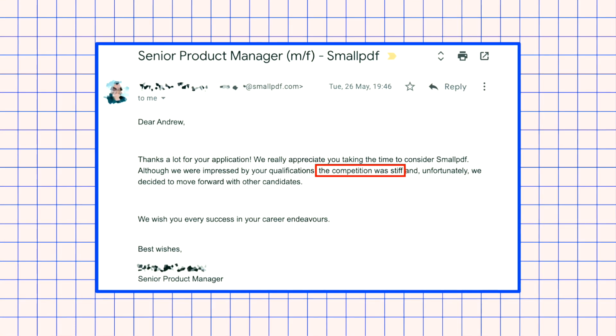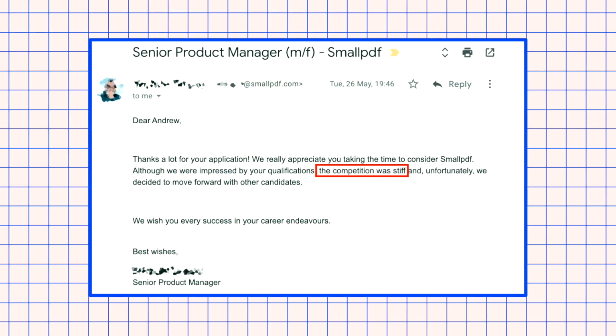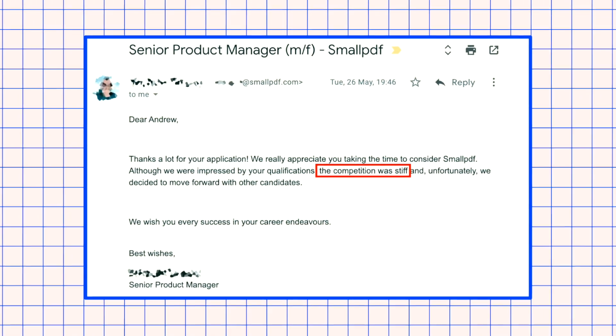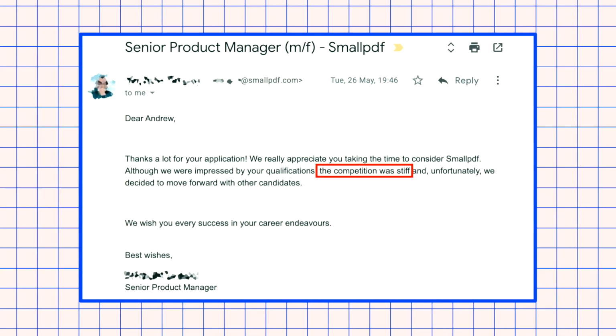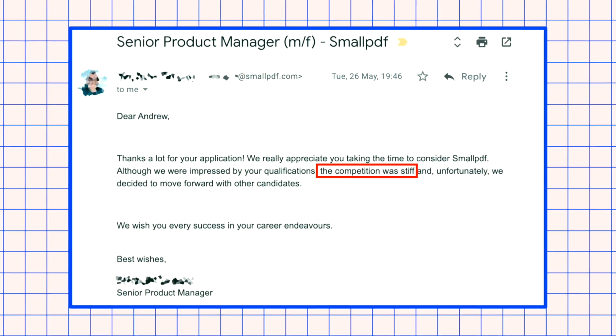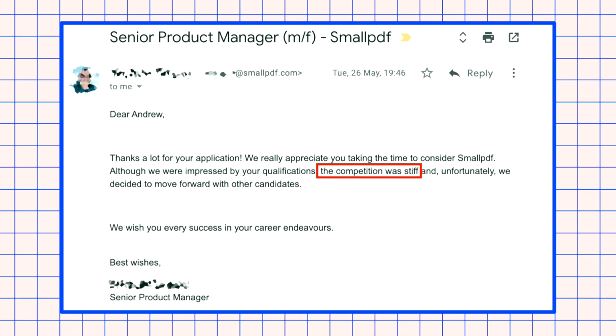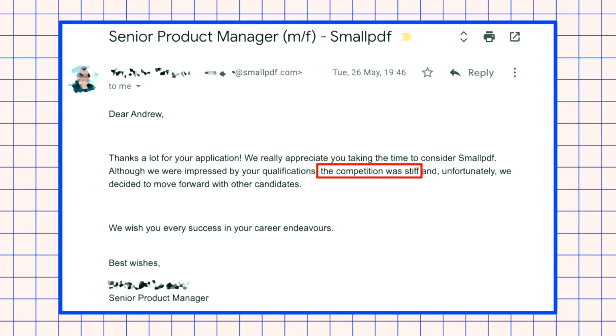So I clicked apply now, and it did the autocomplete on LinkedIn, and off went my details. And within a couple of days of applying, I received this email from an employee from Small PDF. Dear Andrew, thanks a lot for your application. We appreciate you taking the time. Generic, generic, generic. Although we were impressed by your qualifications, the competition was stiff. And unfortunately, we've decided not to move forward with you, and we're going to go with other candidates. And we wish you every success. Sweet, except that it can't possibly be true.